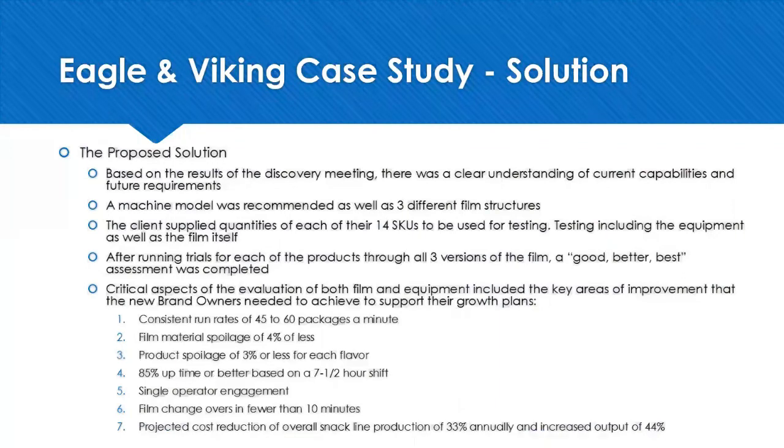So we went through this discovery process. There was a lot of back and forth in terms of qualifying for additional information. But after we went through probably 3 iterations of these type of discovery discussions, we got a very clear understanding of what the current capabilities were and what the future requirements for this program needed to be.